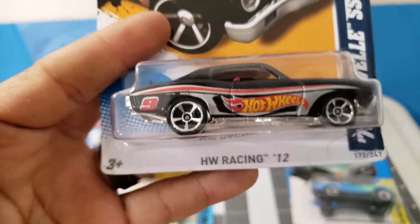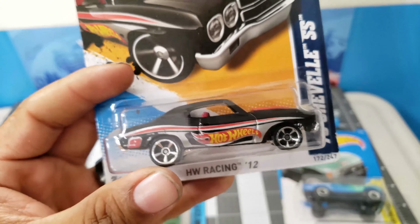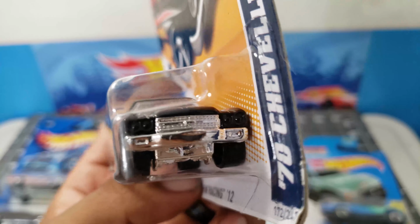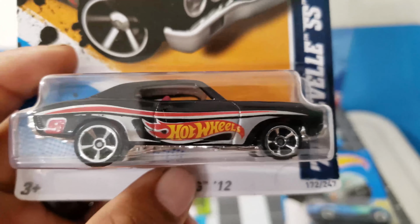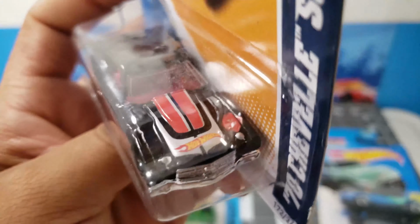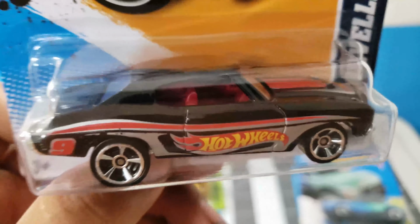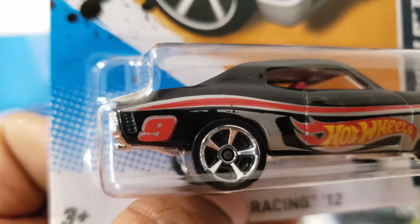Yeah, take a look at this, man. Hot Wheels Racing 1970 Chevelle SS. Same as the one over there. But take a look, man. This thing is real mean. I like the Hot Wheels graphics on the sides. And take a look at that hood with the number 9. Very, very nice. Of course, red interior goes well. And the number 9.